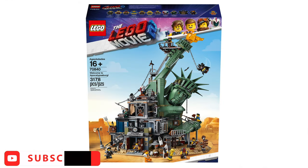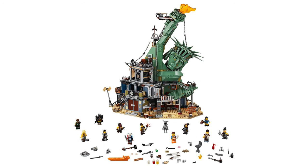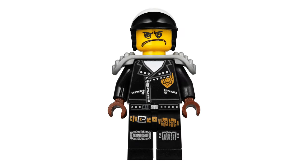So this is the Welcome to Apocalypseburg. The set number is 70840, 3,178 pieces are included, and it'll cost $250. 12 minifigures are in this. Some of them are returning characters from the first film, like the Where Are My Pants guy, and Bad Cop, now renamed to the Scribble Cop.